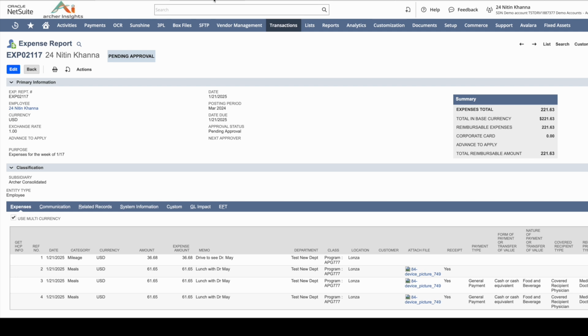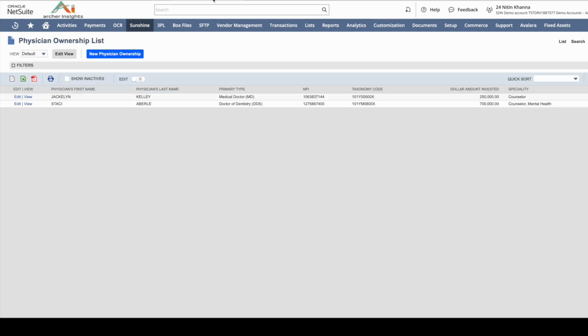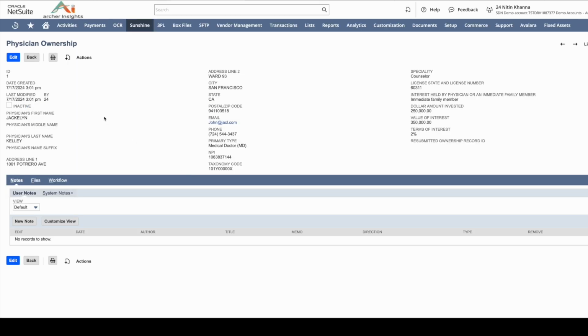In addition, we have the physician ownership record, which is right here. And if I click on it, you'll see all the details that are required by the CMS that need to be tracked for a physician owner, including their HCP information, and in addition, whether they are an immediate family member, the amount invested, the value of that investment, and additional fields required by the CMS.